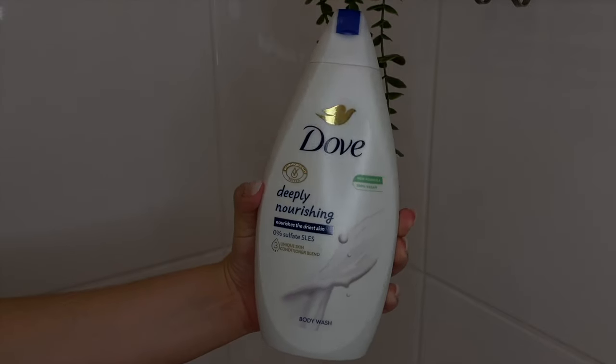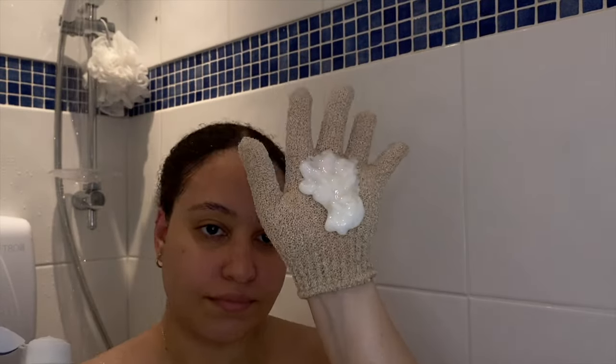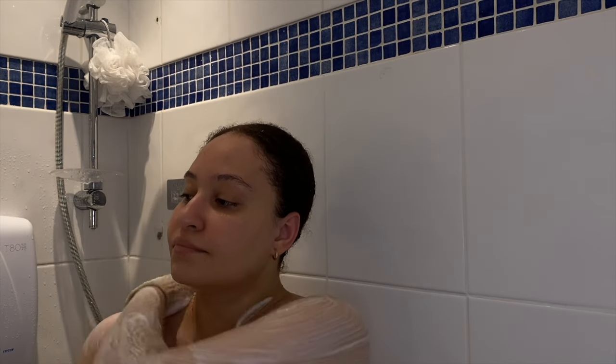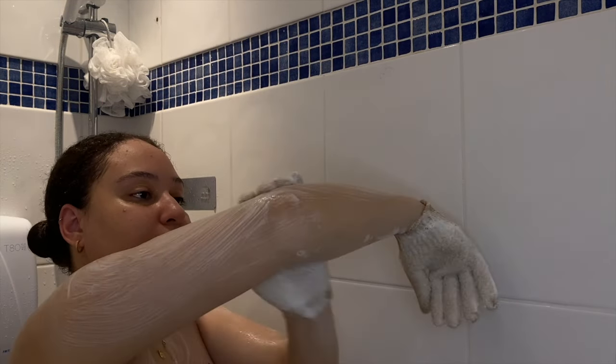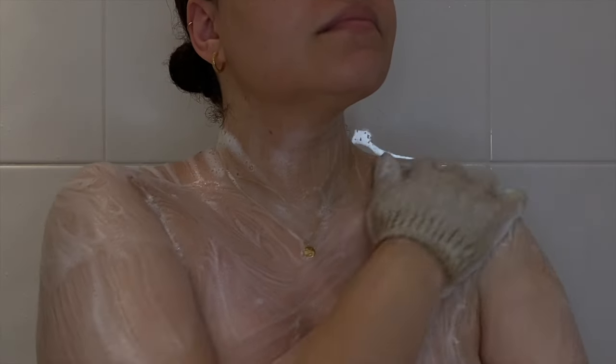I'm starting this week with a fresh bottle of Dove body wash in the original scent, which I love. I'm pairing this with some exfoliating gloves for a deep cleansing effect with a light exfoliation. You just can't go wrong with a Dove body wash. I personally love how gentle and cleansing they are, and my skin always feels fresh yet still hydrated after using.